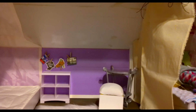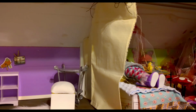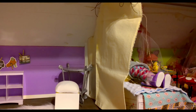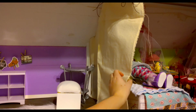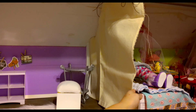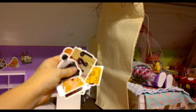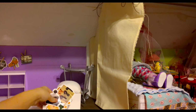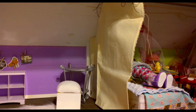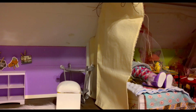So what I've added is this little curtain hanging up to separate the two rooms, because I don't want to put a wall in, just in case I change things around quite a bit. So I put this up as a makeshift wall, but I'm going to put these little Taylor Swift stickers on there, since Evelyn loves Taylor Swift, so there's going to be lots of Taylor Swift stuff in here, but still a lot of Paris and stuff like that for Grace, as you can tell.